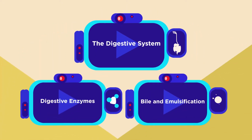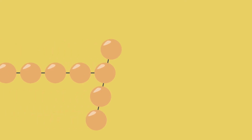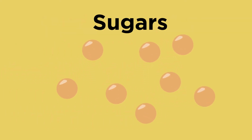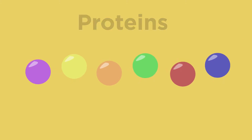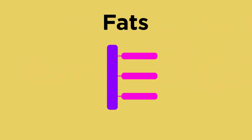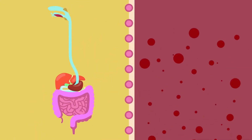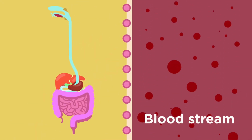Enzymes and other chemicals such as bile break down food. For more on the role of enzymes and bile in digestion, watch these videos. As they move through the digestive system, carbohydrates are broken down into sugars, proteins are broken down into amino acids, and fats are broken down into fatty acids and glycerol. But the job of the digestive system doesn't stop at digestion.